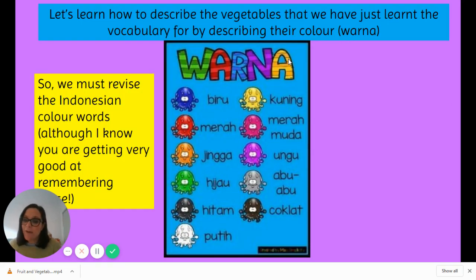Now let's quickly revise the colours, although I know you're really good at this, guys, but let's quickly revise that so that we are clear on the words that we can use to describe our fruits and veggies today. The word for blue is biru. The word for red is merah. The word for orange is jingga. The word for green is hijau.